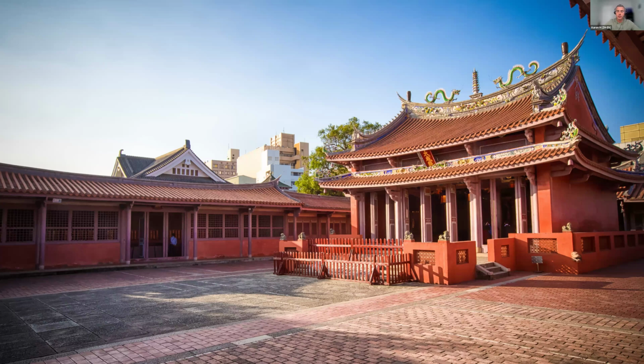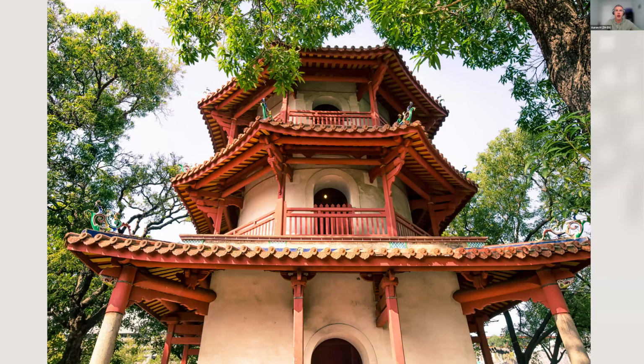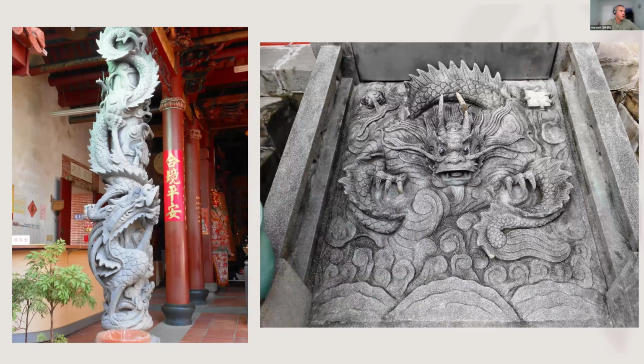In some temples, you will also see what we might call dragon pillars, which are really intricately carved stone columns that depict mythical dragons, representing wisdom, power, and divine protection. You can see what that looks like here. These are the dragon pillars. And you can see these in a lot of temples in Taiwan.